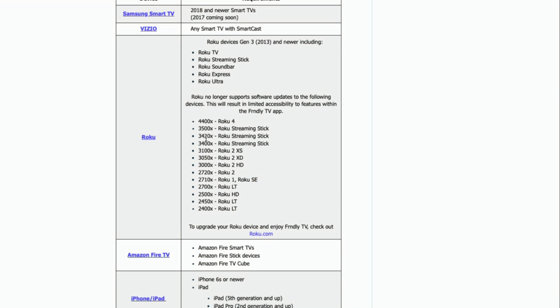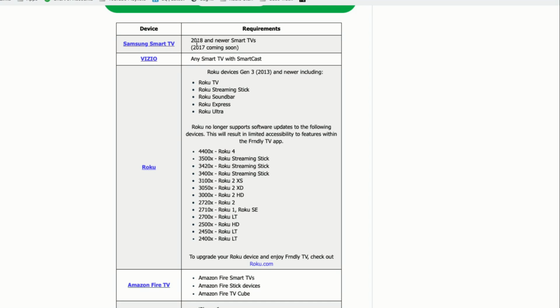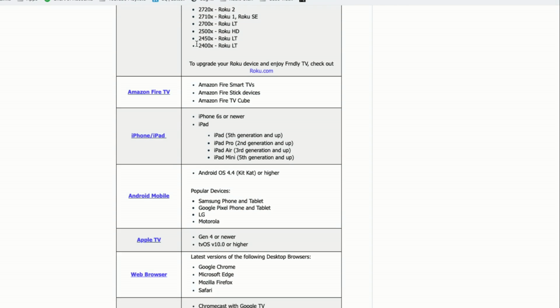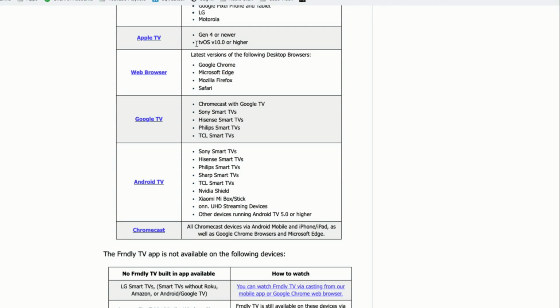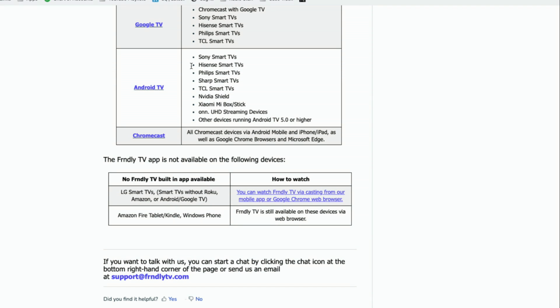You should check this list, though, and I'll put a link to it in the video description, because older Samsung TVs aren't going to work with it. LG televisions are not compatible directly, so you may have to get yourself a cheap Roku or Android TV device or whatever to be able to watch these things. However, it does support Chromecast, so if you have a cheap Chromecast device plugged into your television, you can cast it from the mobile app, which we'll look at a little bit later in the video.